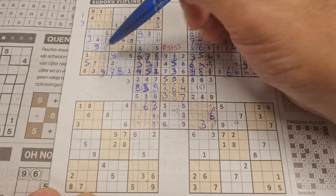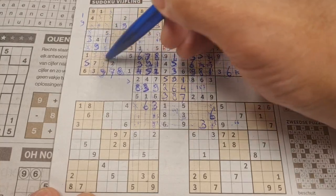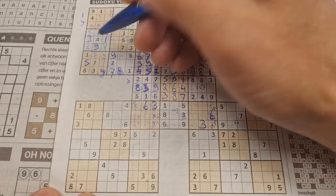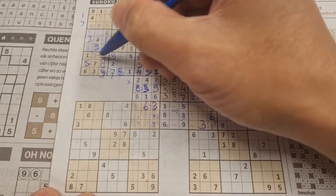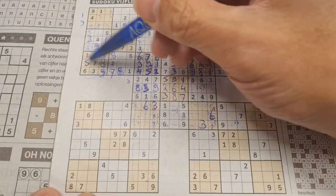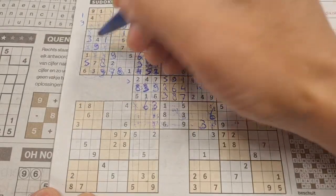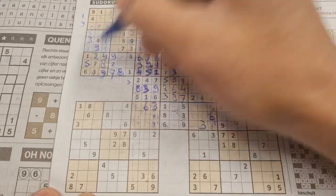4 here, 2, 4, and 8. 3 missing numbers in this big square, 1 of the missing numbers is 8. We have 8 in this row, no 8 in these 2 boxes. 1 box left, 8 should be there. 2 numbers left in this big square. The 1, the 2 is missing, the 3 and the 4 is missing, 2 and the 4. We have a 4 in this column, no 4 there, 4 should be here, and a 2 goes there.